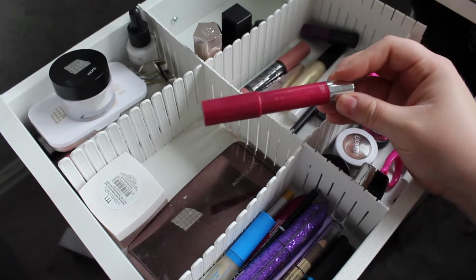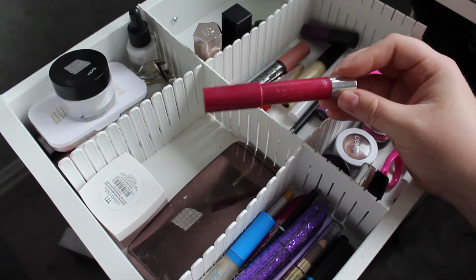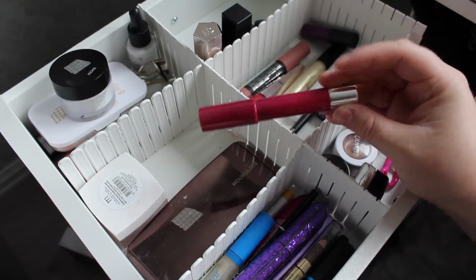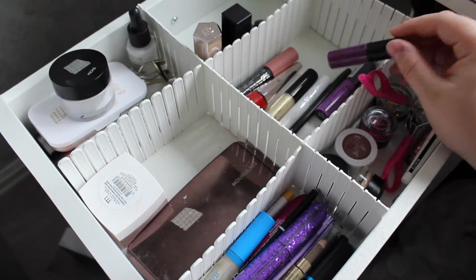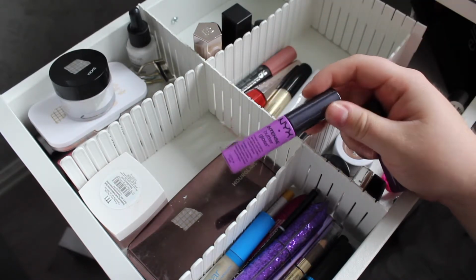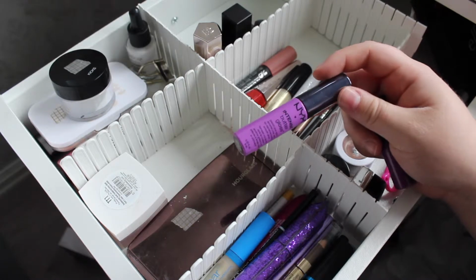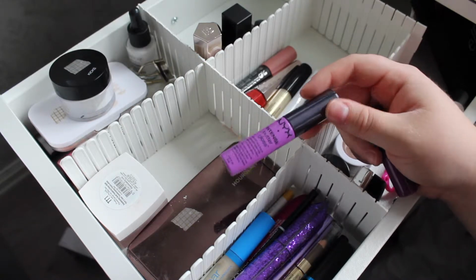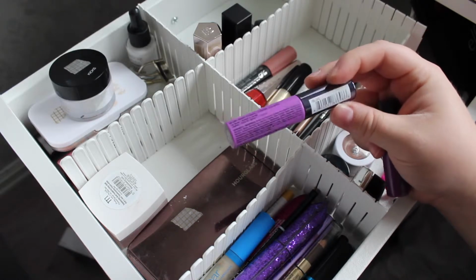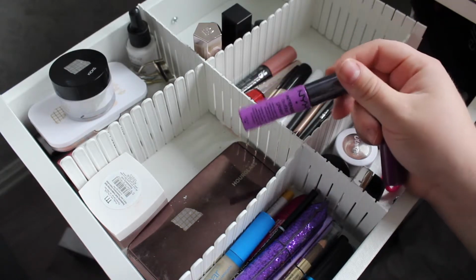I don't think you can get these anymore, but it's just the most beautiful purpley pink kind of colour, and it stains really prettily on the lips as well, so I do like this a lot. The rest are going to stay because I used this once, but I do want to keep it in here because I actually loved it when I used it, and it was right before taking my makeup off, just to see how it looks. It's the NYX Intense Butter Gloss in the shade Berry Strudel.